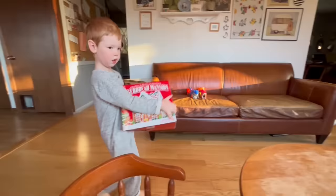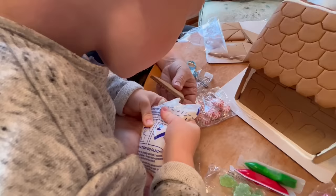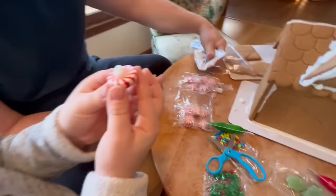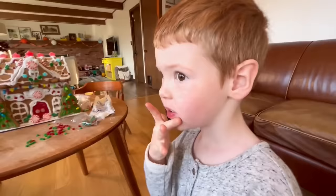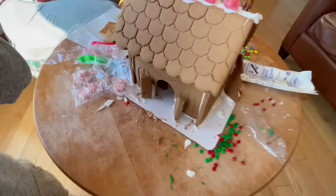Let's build a gingerbread house. Get out the pieces. Pipe out the icing to use like glue. Can you hold it right there? Just keep your finger right there. You can eat it too. Mmm. You think it's yummy? Yum. We'll decorate with candy. Gingerbread house and it's done. It looks awesome. Now there's an inside.